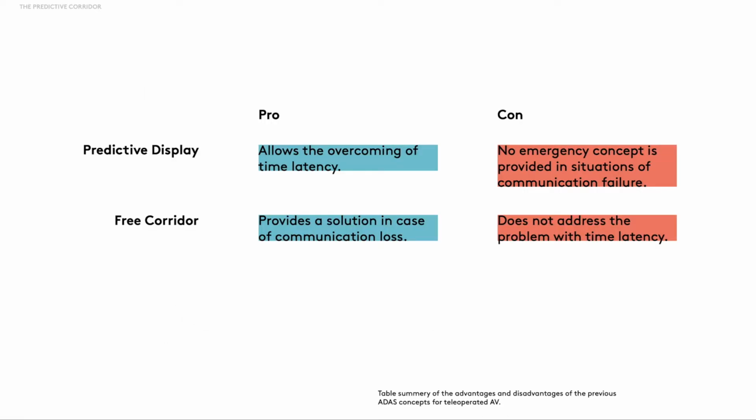Therefore, on the one hand, we see that the free corridor provides a solution in case communication losses are available. Yet it does not address the problem with the time latency. On the other hand, the predictive display allows to overcome the time latency, but no emergency concept is provided in situation of communication failure. A combination of both concepts would benefit the teleoperator since strategies to mitigate the time delay and the required emergency concept will be present. In this paper, we explore exactly this opportunity.